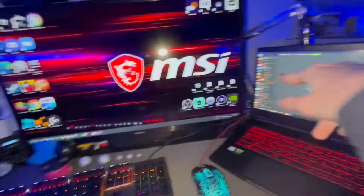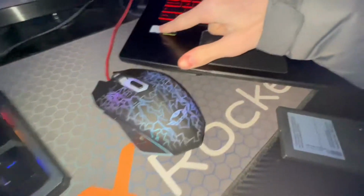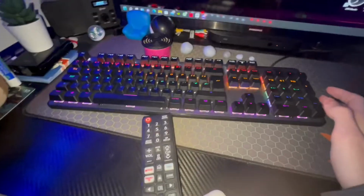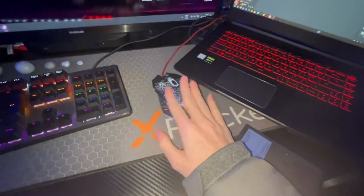So here it is. There's my laptop. I have two screens right there, so it's gonna be a lot easier. So, Core i5 9th generation. There it is right there. I'm just gonna zoom it in, there you go. The GTX 1650 with Max-Q design, and this is the MSI GF65 fan. I think this is what it's called, but here's my keyboard, a Trust GXT Aston or something. I think that's how you call it. Well, I'm just gonna say GTX. There's my GTX mouse there.